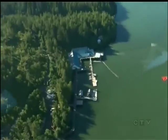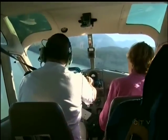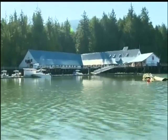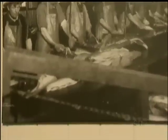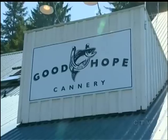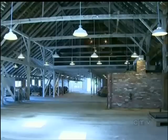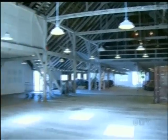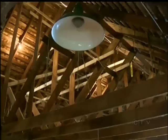pounds. Rivers Inlet is also the location of the Good Hope Cannery, a fishing resort that's housed inside a converted West Coast cannery. The facility was built in 1895 and for decades was where millions of locally caught fish were processed. In the mid-70s, it was converted into a sport fishing lodge, and then in 2006 completely updated to what exists today. So what we've tried to do is restore Good Hope Cannery itself with as many authentic materials which would have been used here back in the late 1800s.